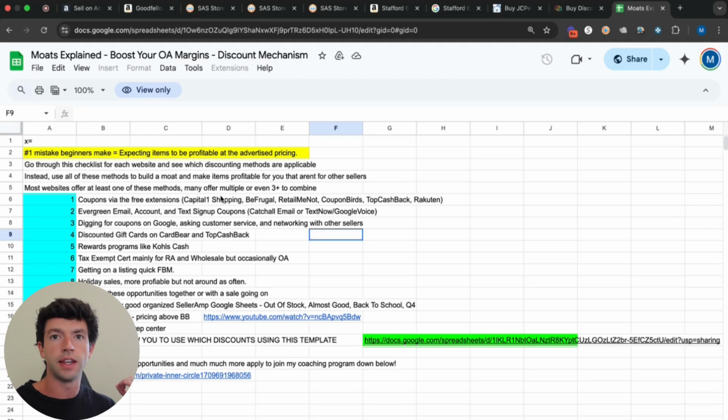Discounted gift cards on sites like CardBear, you guys saw, are a great way to save 4 to 15% off or even a little bit more in some cases. Some websites have awesome rewards programs like Kohl's Cash that really, really help too, as well as sites like Walmart and Home Depot. You can actually get what's called a reseller certificate from your state's website and submit those. That's really, really helpful too, to actually avoid sales tax right there and save 5 to 10% depending on state.